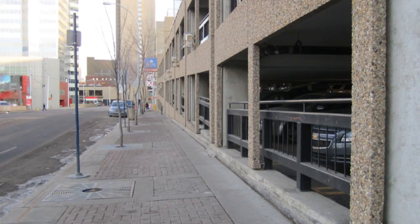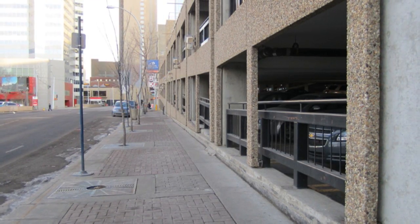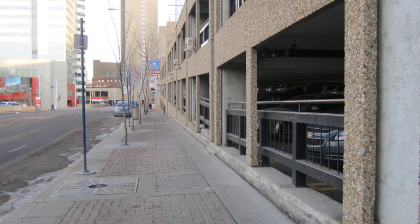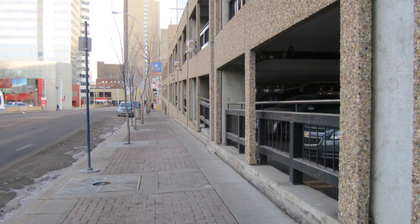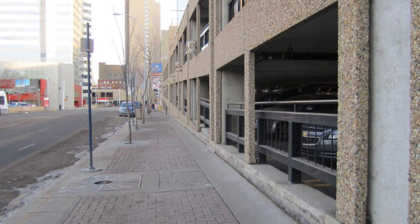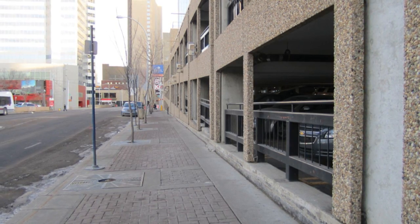This becomes really clear when you look at other streets downtown. This is 103rd Avenue behind City Center, and you can see that this street really looks like it was built for cars. There's a parkade on the right and a parking lot on the left. The sidewalk itself is very narrow, and it's very unattractive looking.